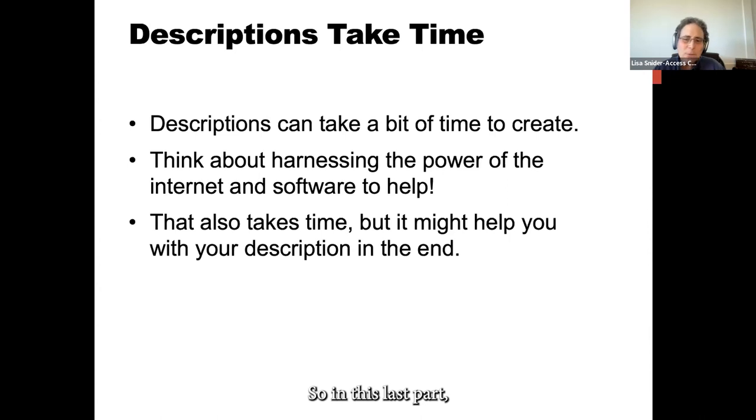So in this last part, right before we stop, I just want to mention some things to try. Be creative. Harness the power of the internet and software that's out there to help you with these text descriptions. This is where the fun part is. Now, will this save you time? I don't know. I really don't know. Not in the beginning, but if you continue to use this, it might save you time in the end. Let me show you some neat things that I was playing with the other night as well.